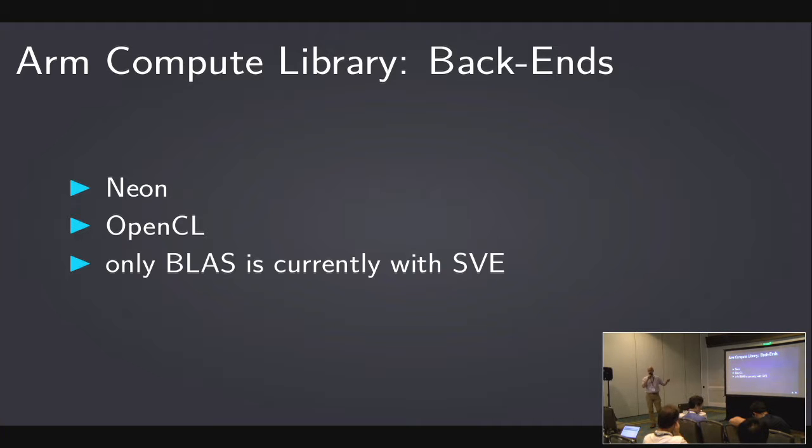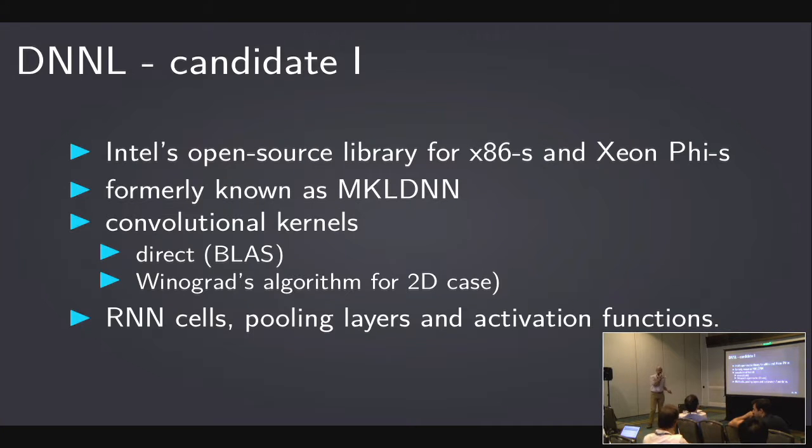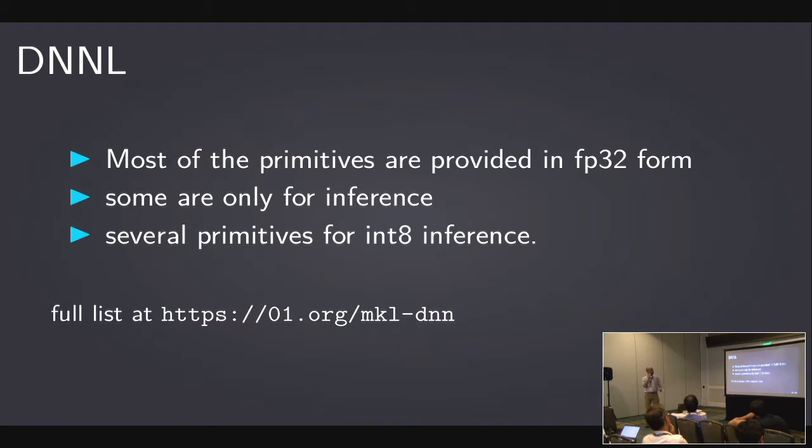And what we need to do is deep learning training on CPU cores. There is no Mali GPU on those chips, it's the cores themselves. Now the other option is the deep neural network library, which was originally maintained by Intel. It provides roughly the same set of primitives, like convolutional kernels with BLAS, with Winograd, RNN cells, activations, etc. Mostly in FP32 format. The low precision there is mostly for inference.